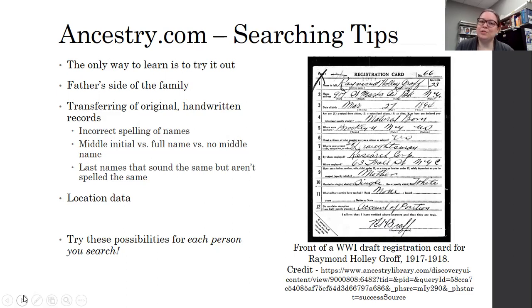And when you hit those stumbling blocks, I always suggest trying your father's side of the family or male relatives, if you can, because actually for two reasons. Number one, male names didn't change, so they're a little bit easier to track. And number two, we know that especially as you go backward in time, women weren't always regarded very well in history. So our information wasn't always kept as well either. So it's a little harder to find. So I would say try father's side or male relatives when you hit those stumbling blocks and see if that helps you out.